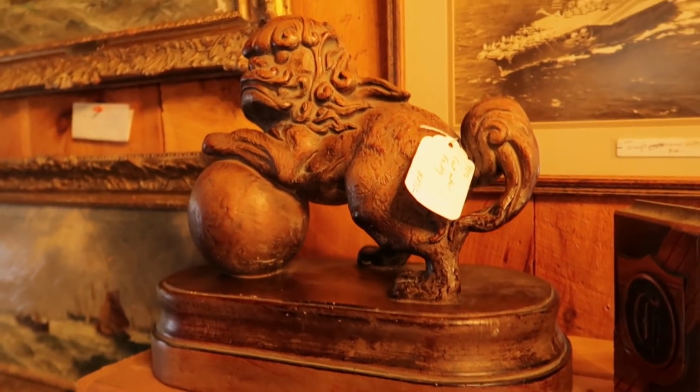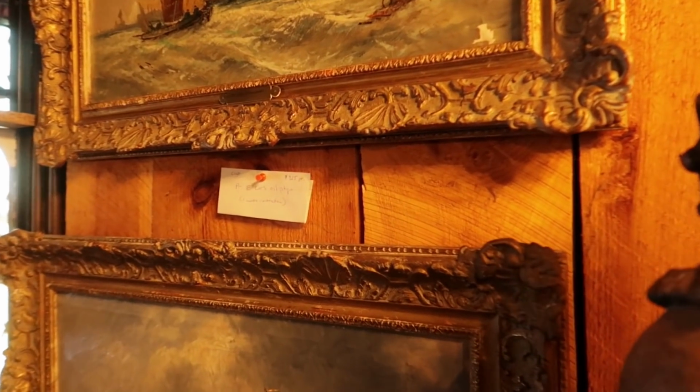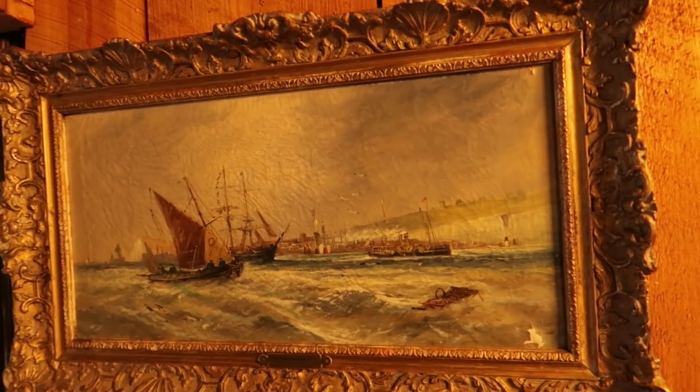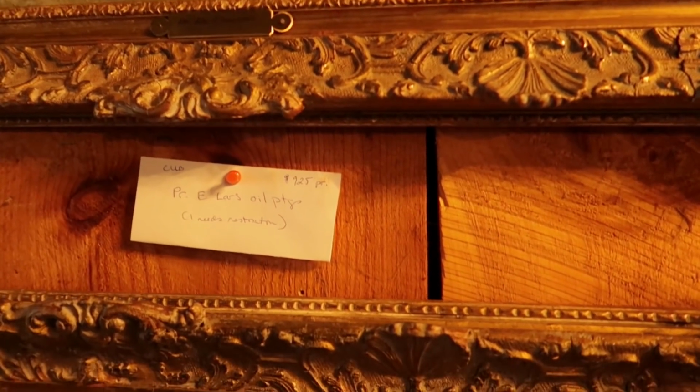I love this little Asian lion with a ball. That's darling. Oh, I love these paintings. This pair of paintings is so lovely. They do look like they need restoration. Yes, it's probably why they're $9.25 for the pair.